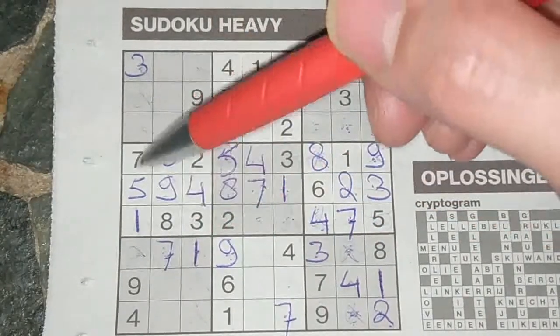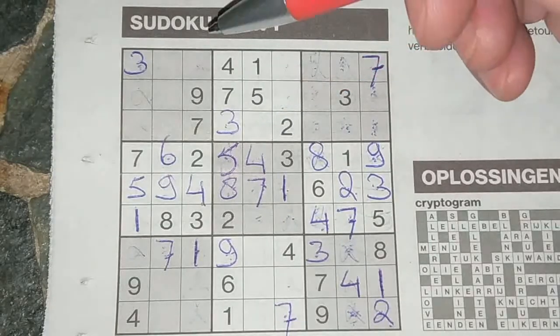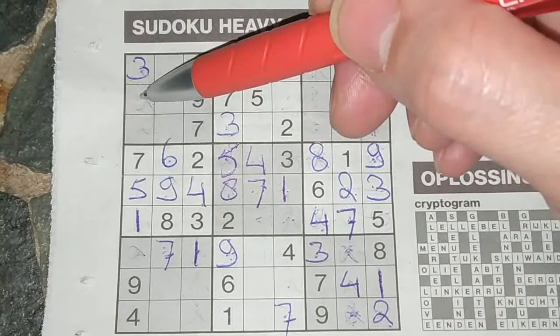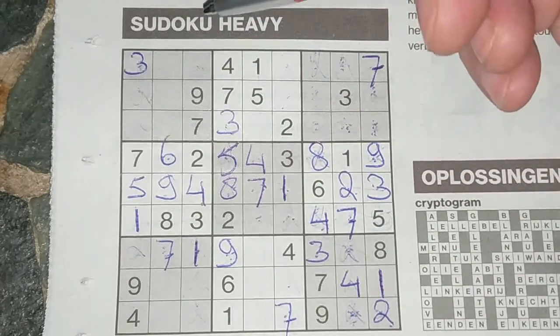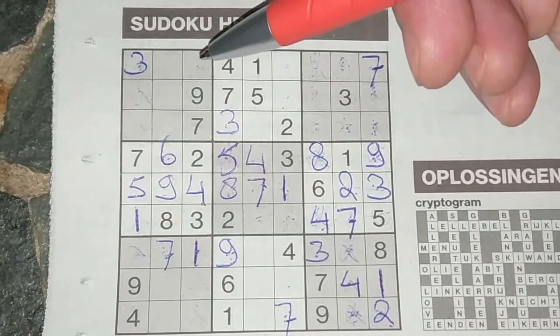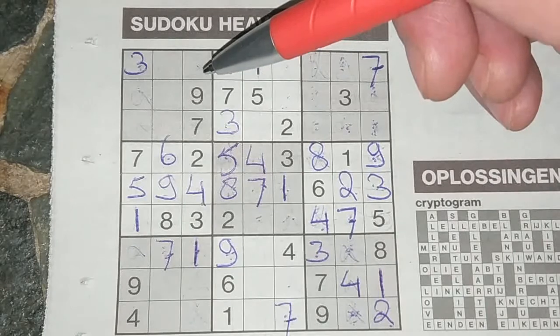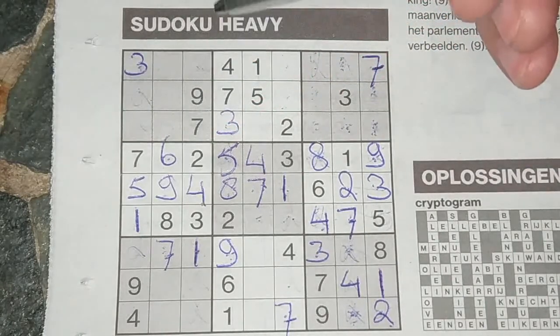Then these 3 numbers are the numbers 8, 6, and 2. Yes, 8, 6, and 2. I cannot fill this yet. I need to wait.